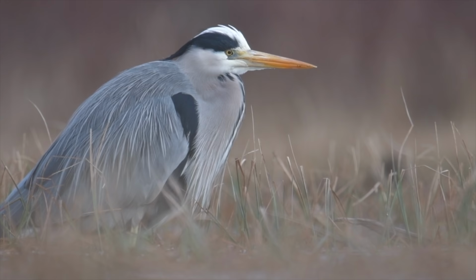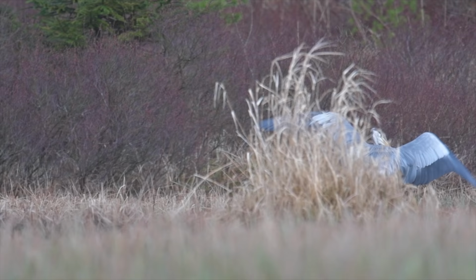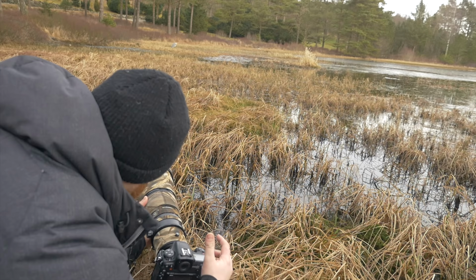So I'm using the grass in the foreground, and what happens then is the grey heron is really popping out of the picture, and I really like that. I did find a frog in that area, so I'm hoping the heron will come and get the frog, eat it, and I can get a picture of that. It would be awesome, but I don't have any high hopes, as I need to be here for a long time.